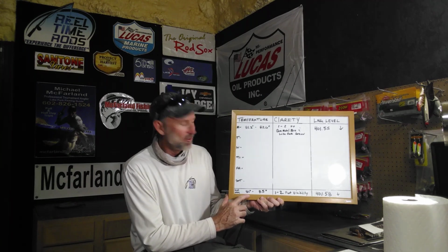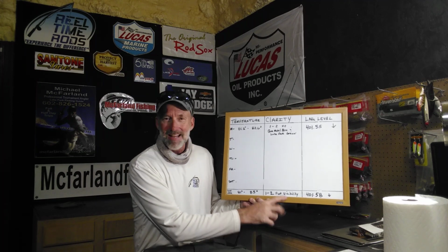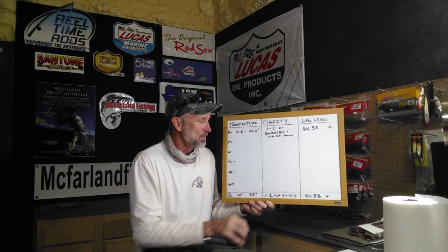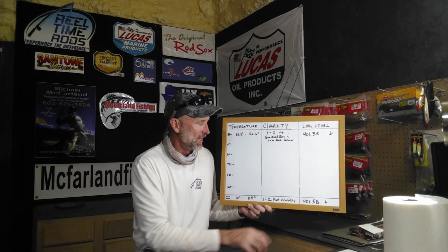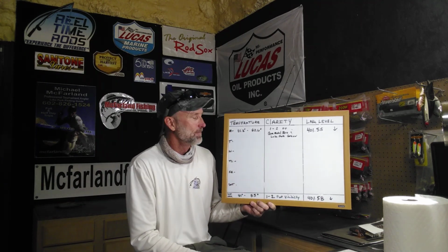Water temperature on Saturday was 81 in the morning, 85 in the afternoon. 1 to 2 foot visibility. The lake has awesome colors, gunmetal blue and Lake Fork green. That's the best two colors you can see on this lake. Usually it's Lake Fork green in the spring, gunmetal blue in the fall. A little bit of both right now. Saturday's lake level, 401.55.